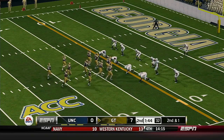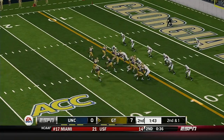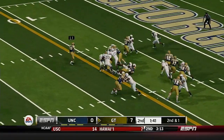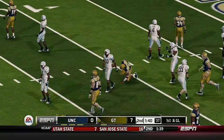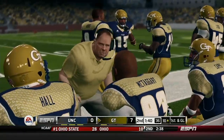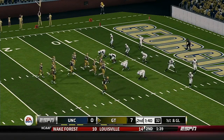Short yardage situation here. Second down and one. He makes it out to maybe the 10-yard line. They're eating up a lot of field on this drive. I'm really impressed with their ball control. This is the ninth play of this drive.